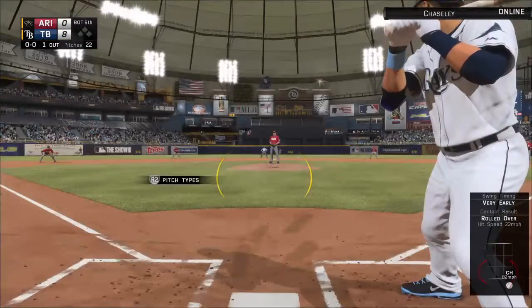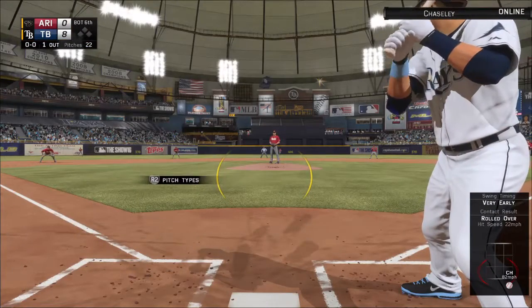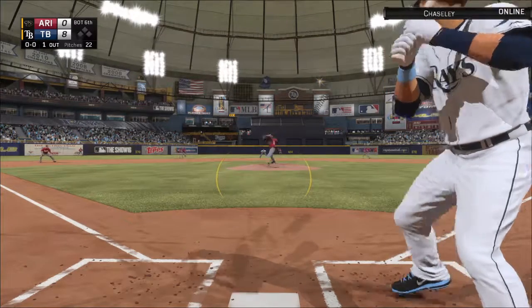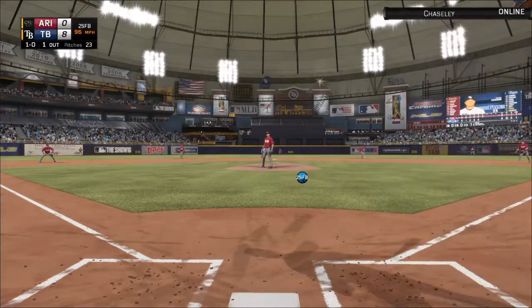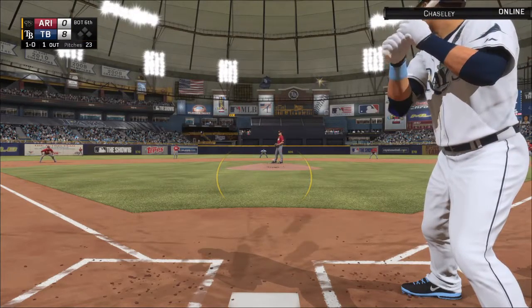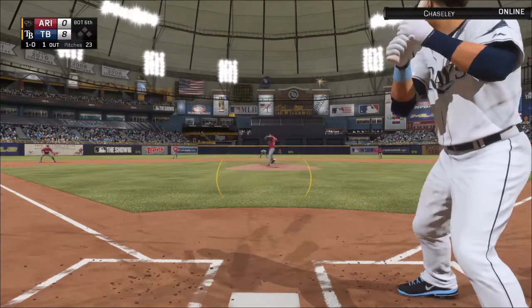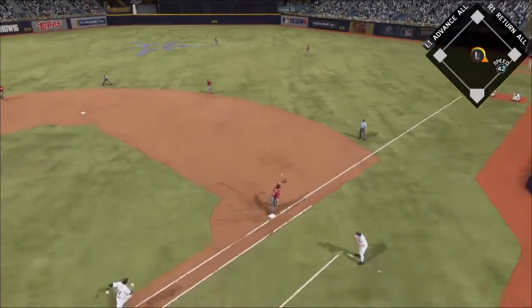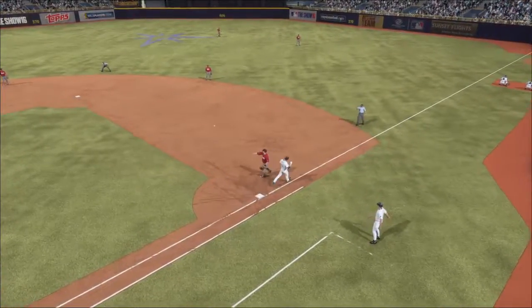Hank Conger will stand in now. He's struck out and flied out, 0 for 2 thus far. The fastball here as he'll take a look at ball one, 1-0. Sent on the ground out to second. Segura has it. Throw in time at first for out number 2.